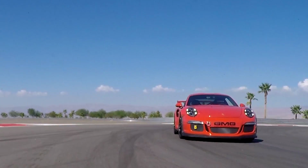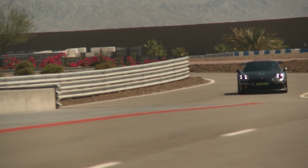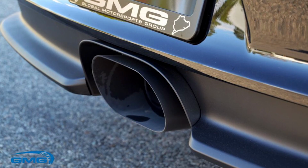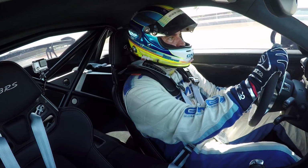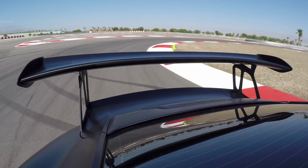Let's start with the two Porsche GT3 RSs we have here today. One has the full GMG track package, and that includes our Gen 2 LMS roll bar that allows us to mount our harness system with the sport bucket seats from the factory. And we have our full header system combined with our center section. So we have the performance side from the exhaust, we have the safety harness bar with the harnesses, and then we have a performance alignment which we put on this car specifically for the track.